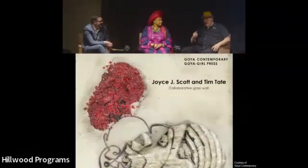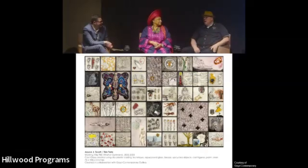All right. Oops, wrong one. Backward. Yep. This is the entire piece. It is 9 feet long by 6 feet high. It starts about 2 feet off the ground, so it hangs about 8 feet high, goes 10 across.